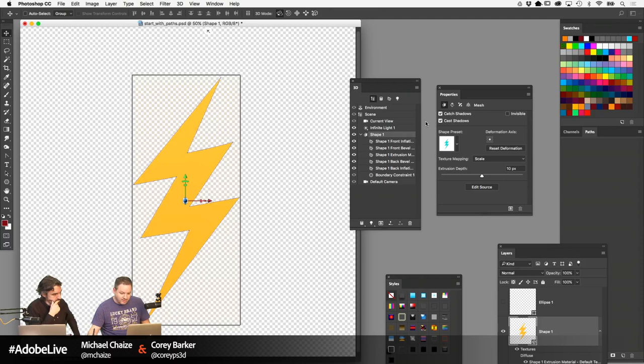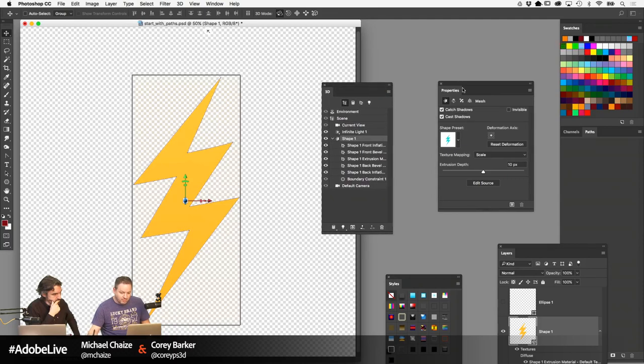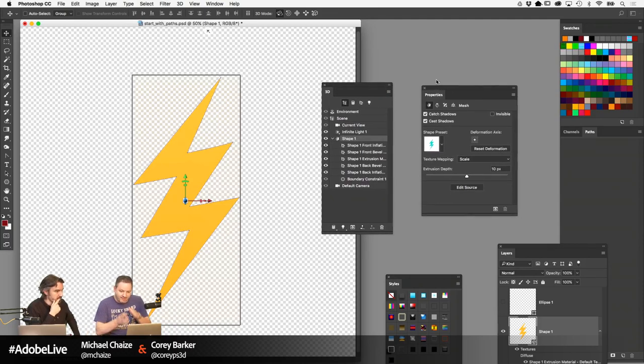So now what I want to do is apply a bevel to this shape, so it has some really sharp angles to it. And the cool thing about 3D beveling versus layer style beveling is that it's a true bevel. Layer styles give you the illusion of a beveling effect on text. But here we're going to actually apply it.